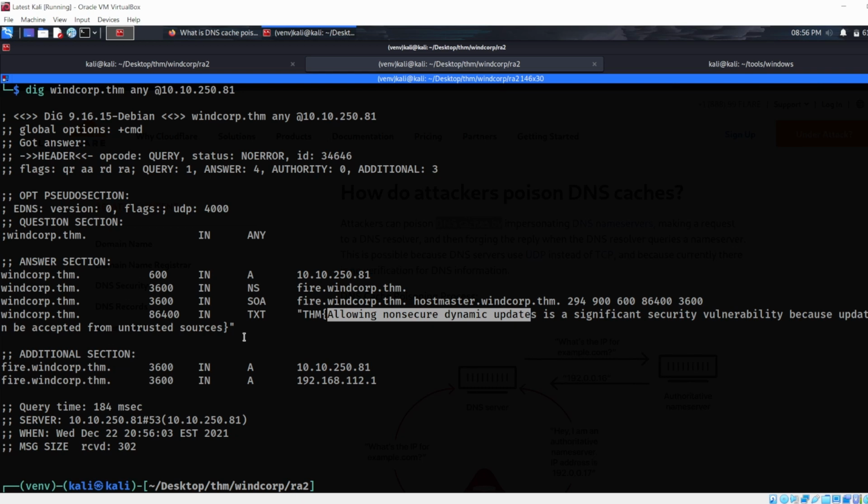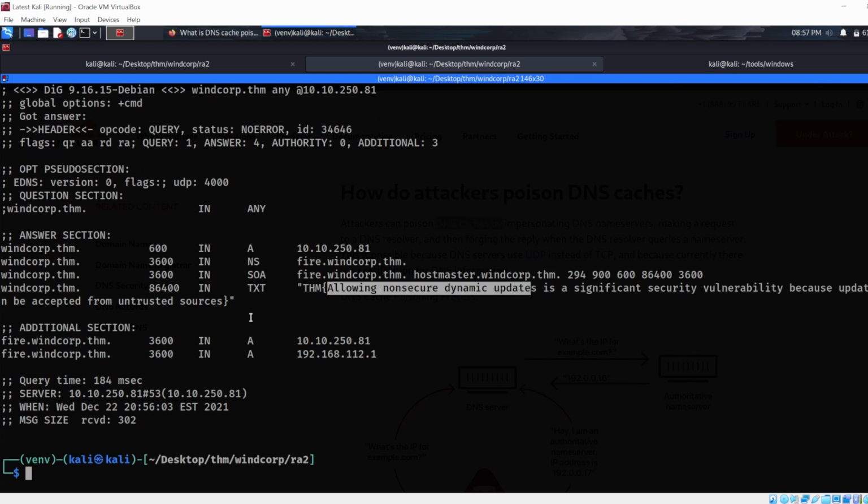Even though we are not a part of the domain, that is the wincorp.thm, we can delete some records, update the records, and by basically doing that, we can point the name server to us. So if a user visits this domain, they will be redirected to our web server and we can grab their hash. To grab the hash, we're going to be hosting a server with Responder, and that's going to be an NTLMv2 hash. So we can try to set that up.